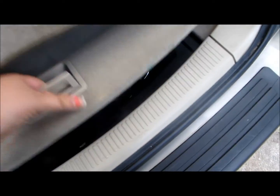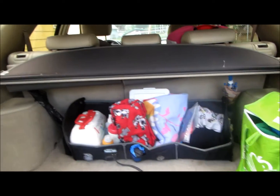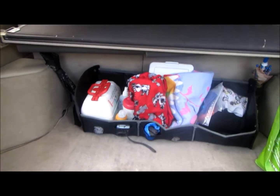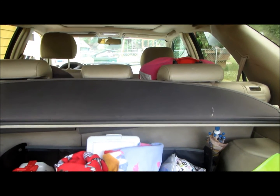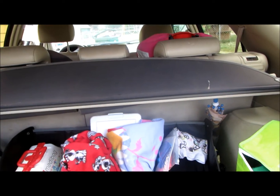So that's everything. And then this car does have a compartment under here. Obviously it has the tire stuff, and a jumper box. So that's everything, and I feel like it's minimal stuff, but it works because my kids are a lot older now, so I don't need to carry a lot of stuff. But even if the kids were younger, I feel like having a minimal amount of stuff like this in the car, and then bringing just a bag in with the extra stuff works good.